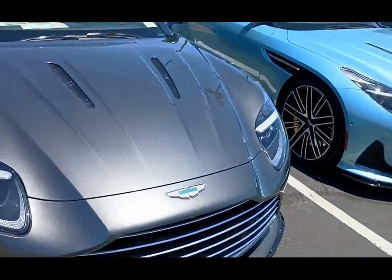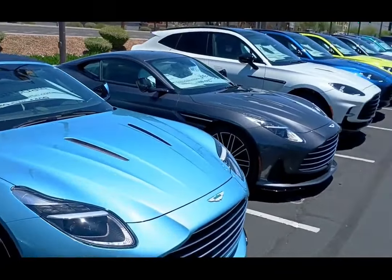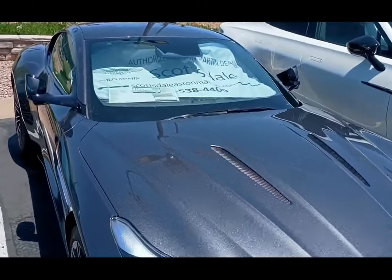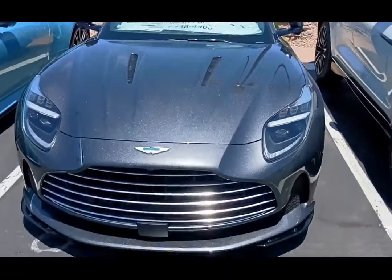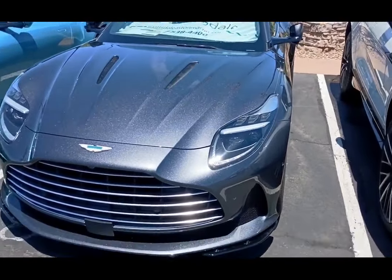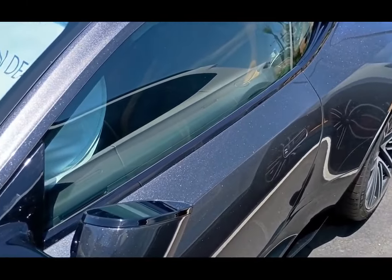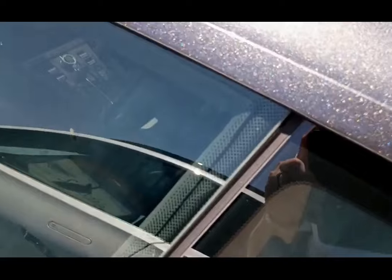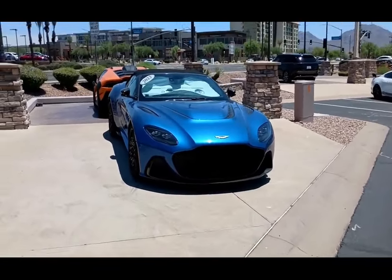All right, look at this. Look at that. It's beautiful cars here. So we have a 2024 DB12 coupe. Well, maybe we can see something inside. All right, and what do we have here?